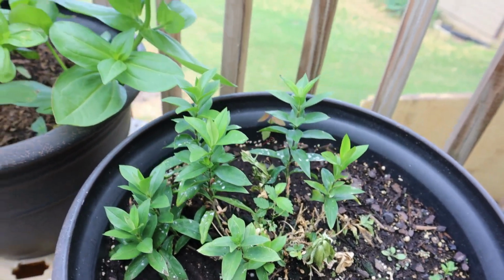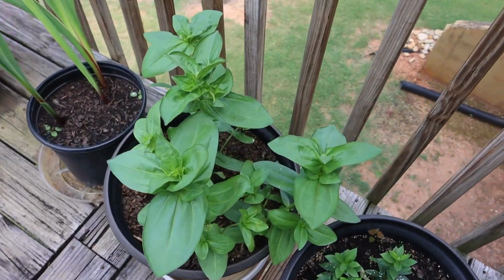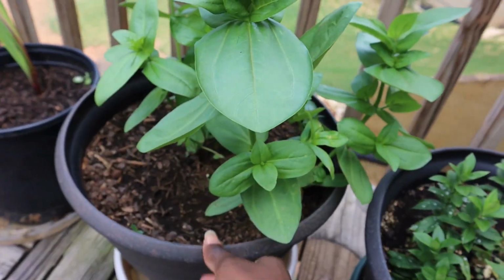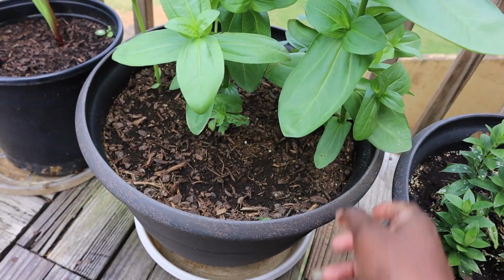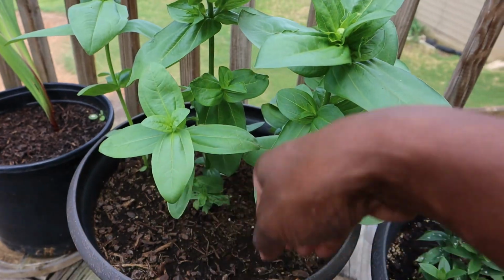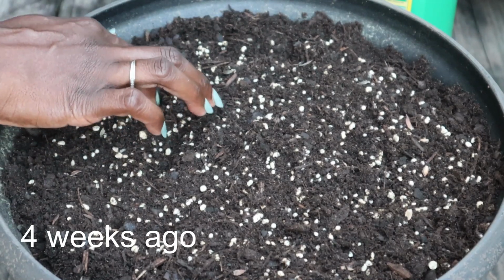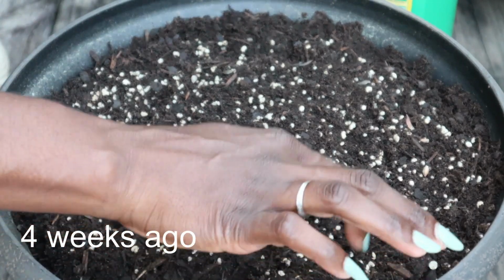But what is growing are the zinnias that I planted from seed. How beautiful are these? I'm so excited. Not that many of them took, but the ones that did take, clearly, because remember I just sprinkled the whole packet of zinnias I bought. I think I bought them from Lidl, super cheap. I bought the gladiolus bulbs from Walmart.